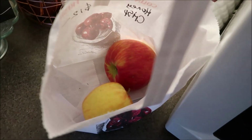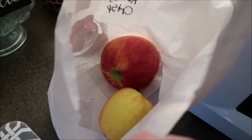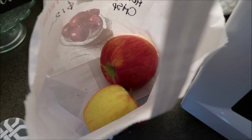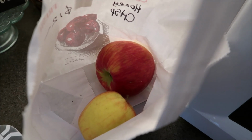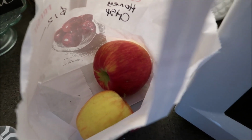By the way, if you saw my last week in life, I was going to make an apple pie, but as you can see, people have been eating the apples, which is totally fine. That's what they're there for. So I'm not going to be making a pie from the apples I got at the cider mill, but I'm glad that people are eating them.